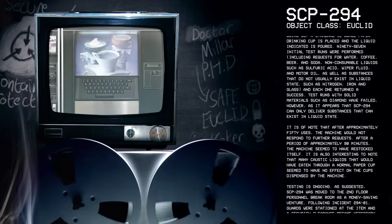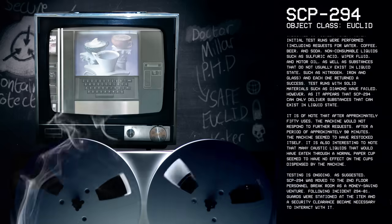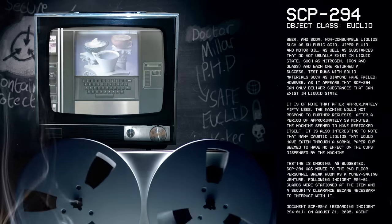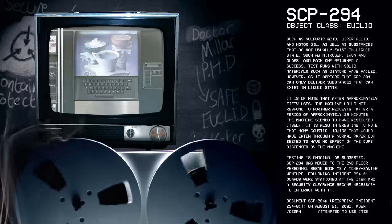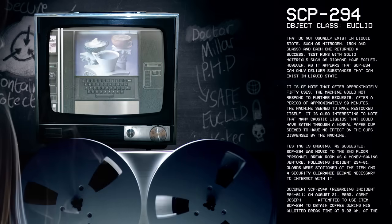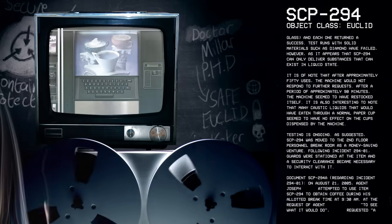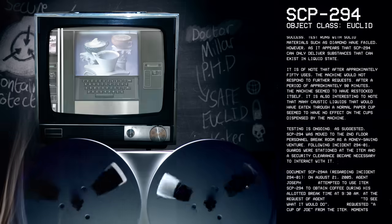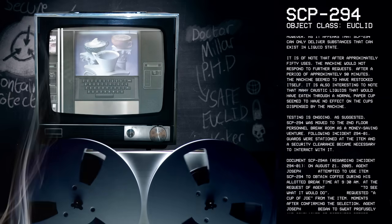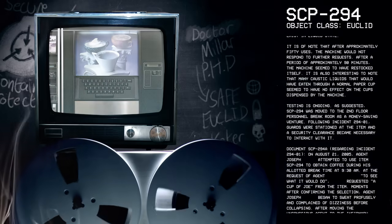It is of note that after approximately 50 uses, the machine would not respond to further requests. After a period of approximately 90 minutes, the machine seemed to have restocked itself. It is also interesting to note that many caustic liquids that would have eaten through a normal paper cup seem to have no effect on the cups dispensed by the machine. Testing is ongoing. As suggested, SCP-294 was moved to the second floor personnel break room as a money-saving venture. Following Incident 294-01, guards were stationed at the item and a security clearance became necessary to interact with it.